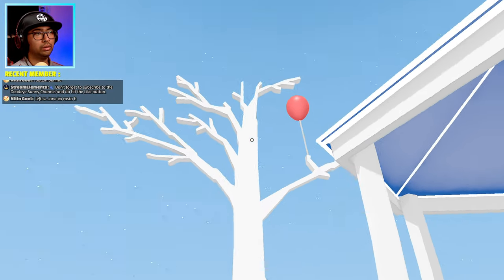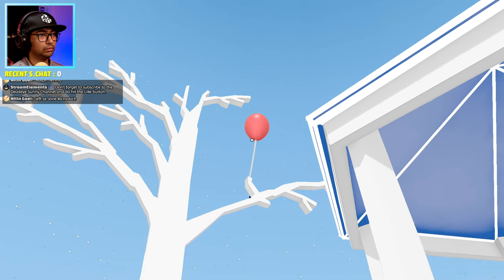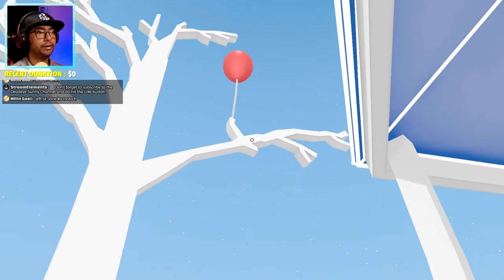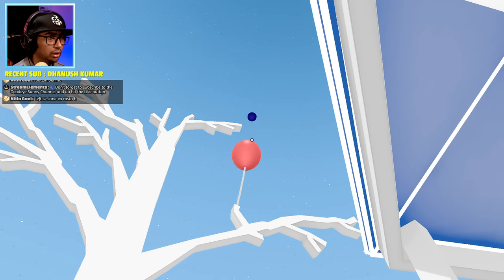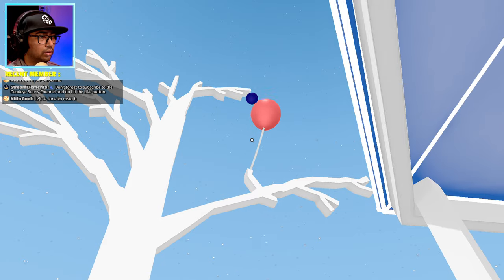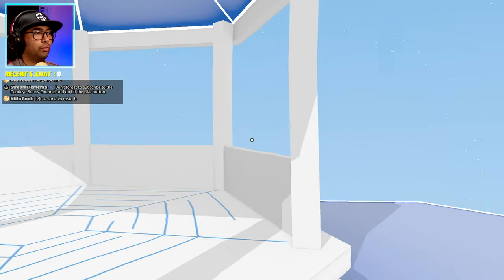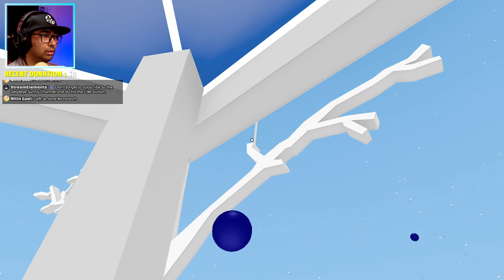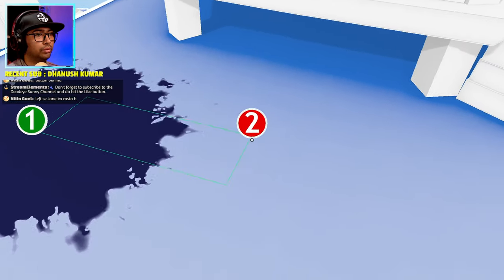Where is that balloon? Oh, how can I hit it? Oh, I'm unable to hit this balloon. I think I can try a different angle. Should I try this angle? No, nothing is happening. Oh, now I know what to do.